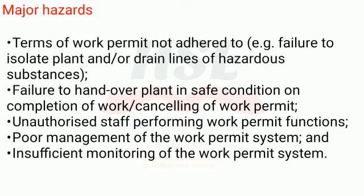Terms of work permit not adhered to, for example failure to isolate plant and or drain lines of hazardous substances. Failure to hand over plant in safe condition on completion of work, canceling of work permit. Unauthorized staff performing work permit functions. Poor management of the work permit system, and insufficient monitoring of the work permit system.